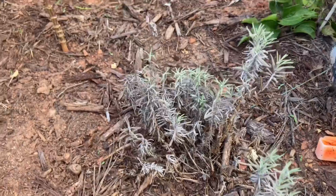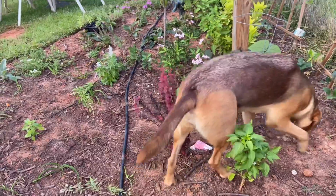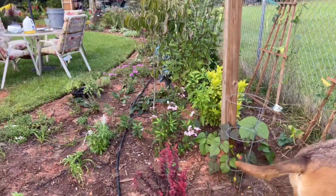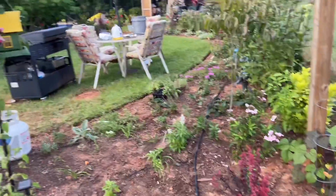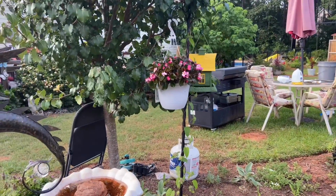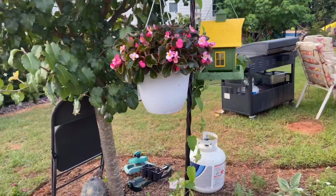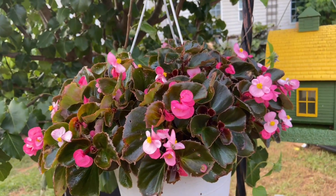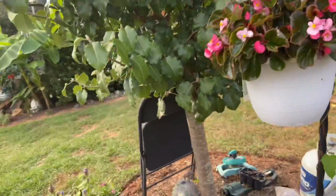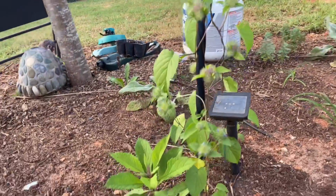And here is the English lavender that looks like it's dying. We get so much rain, it looks like it doesn't like the rain. But anyhow, I have some other plants here. The one in the basket is the begonia. I get a pink begonia there. I think they're loving life. They're very low maintenance flowers.